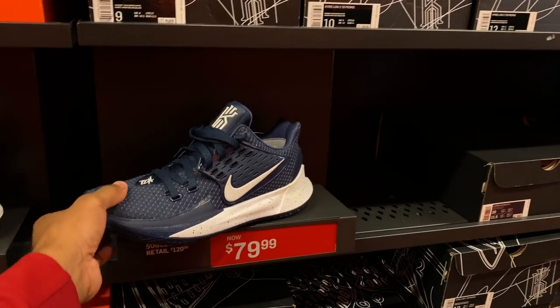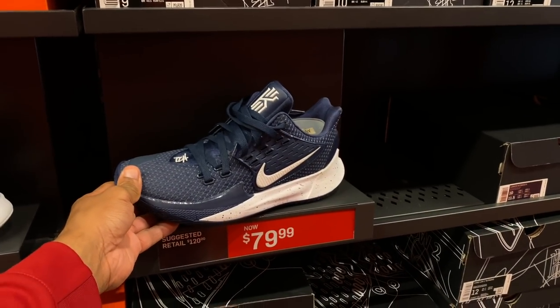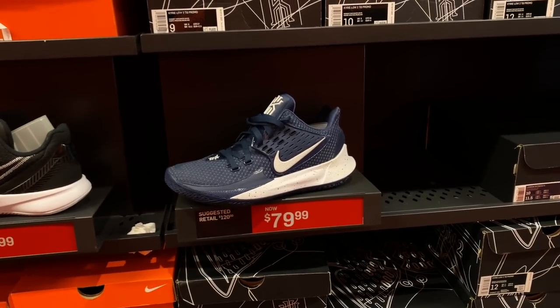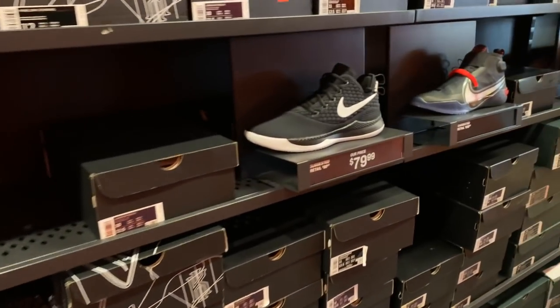Do y'all know anything about this shoe as far as on court? Do you know anyone that plays in this shoe? I've seen one cat that played ball in this shoe, but he don't even play ball. He comes to the gym and he just does trick shots, so I wouldn't even consider him a baller. He doesn't run with us. But anyways, he always wears Kyrie 2s, man. So he's not swapping out his shoes.